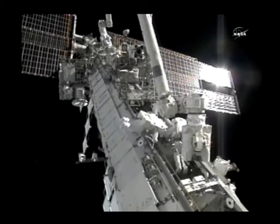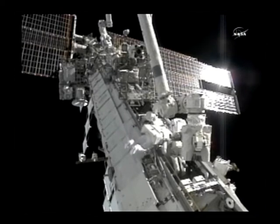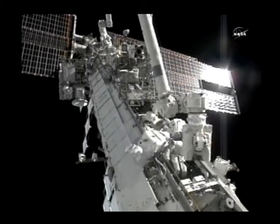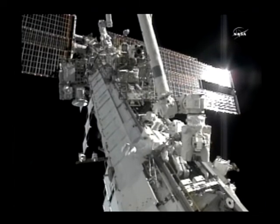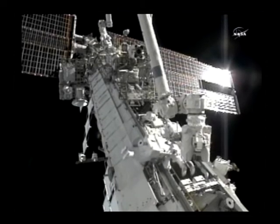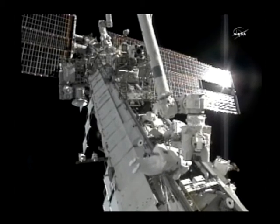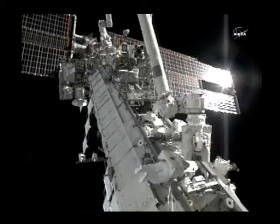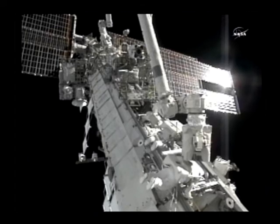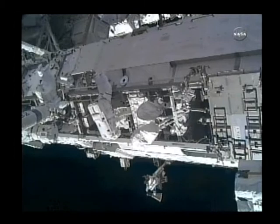This is Mission Control Houston as Doug Wheelock and Tracy Caldwell-Dyson continue their cleanup activities at the S1 or starboard side of the truss structure work site where they've been working with the pump module and the quick disconnects for the ammonia system. We are looking ahead toward getting the crew back inside the airlock and going through the necessary ammonia decontamination procedures. The crew is being reminded that they need to look for waxy surfaces, loss of thread pattern, unusual colors or contours on the outsides of their spacesuits.